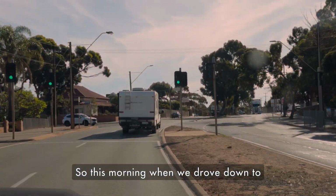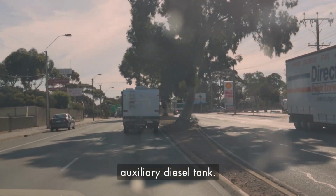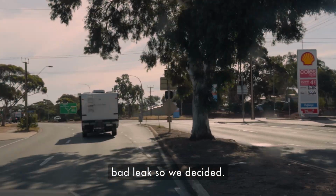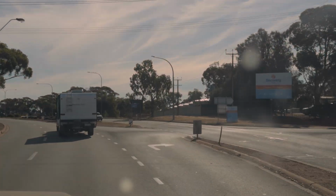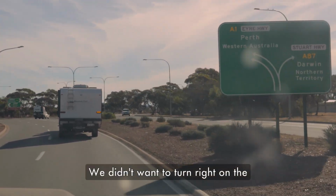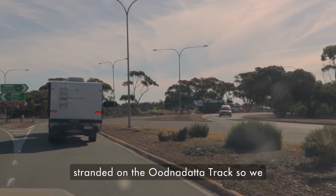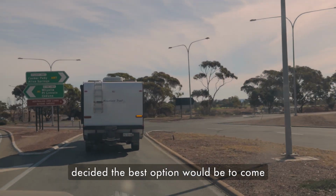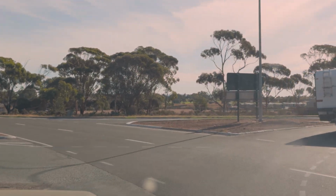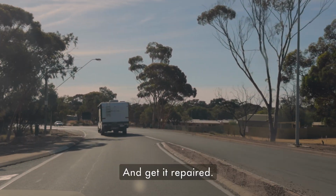So this morning, when we drove down to Hawker, Colin noticed a leak on his auxiliary diesel tank. And it was quite a bad leak, so we decided we changed plans. We didn't want to find ourselves stranded on the Oodnadatta track, so we decided the best option would be to come down here to Port Augusta and then back up to the Stuart Highway, so that hopefully he can get into Alice Springs too and get it repaired.